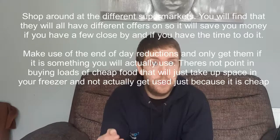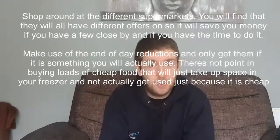Also, shopping about is a very good idea. So going to places, don't just shop at the one supermarket. Have a look, they've all got different offers on all the time. Places like Aldi have always got the Big Six, I think they call it. So there'll be six different fruits or vegetables that will be heavily discounted. I think that's a very good one.